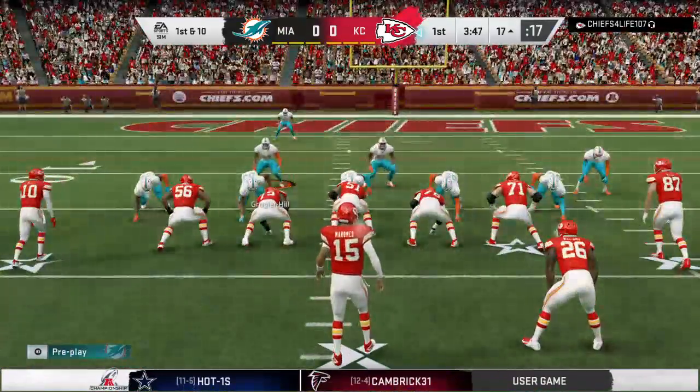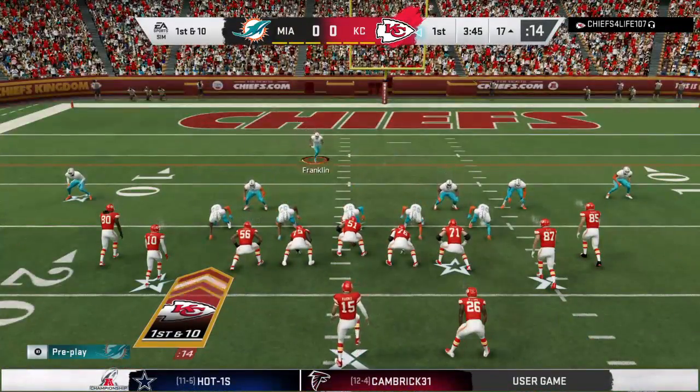Mike. Yellow, under line, 80. That's the way.